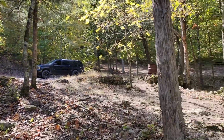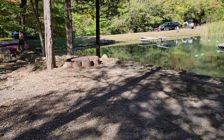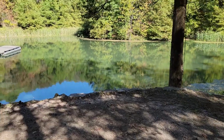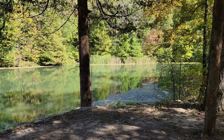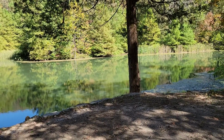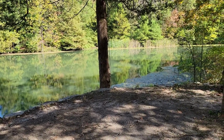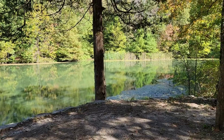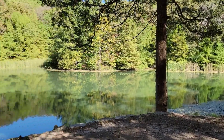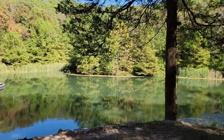Still has a very nice lake view. And this is all open. People can set their chairs here, take in the scenery of the lake. And this is the time of day they're going to have their wedding. So the lighting is going to be real nice for their ceremony. Yeah, so that'll be the view behind their ceremony instead of the floating dock.